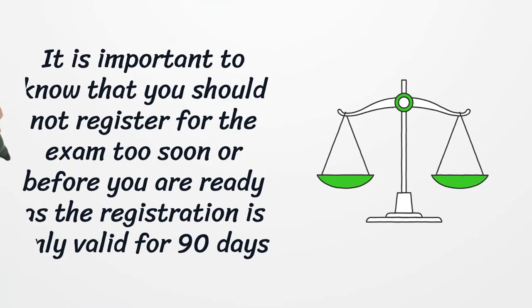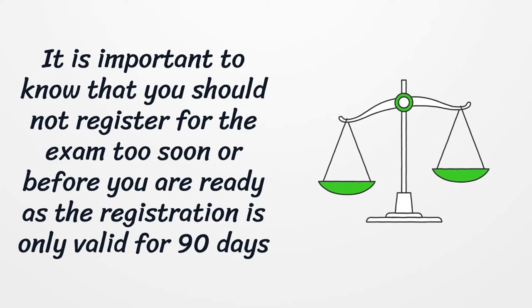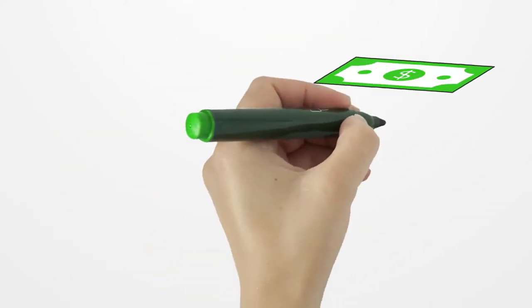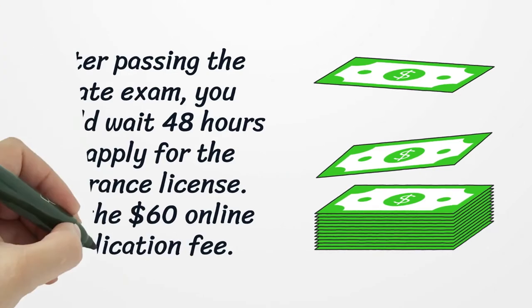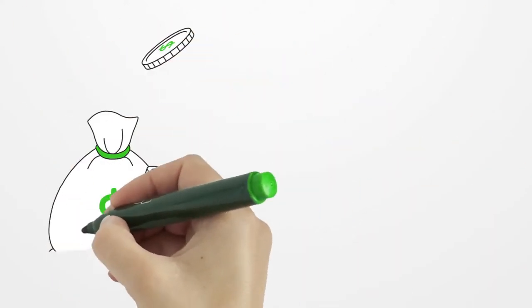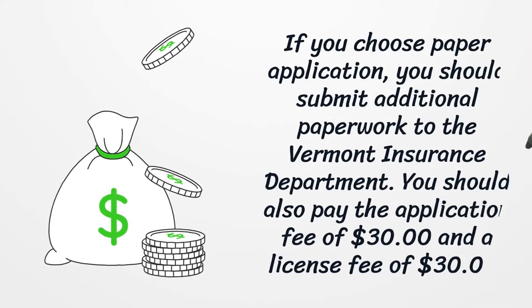It is important to know that you should not register for the exam too soon or before you are ready, as the registration is only valid for 90 days. After passing the state exam, you should wait 48 hours to apply for the insurance license. Pay the $60 online application fee. If you choose paper application, you should submit additional paperwork to the Vermont Insurance Department. You should also pay the application fee of $30 and a license fee of $30.